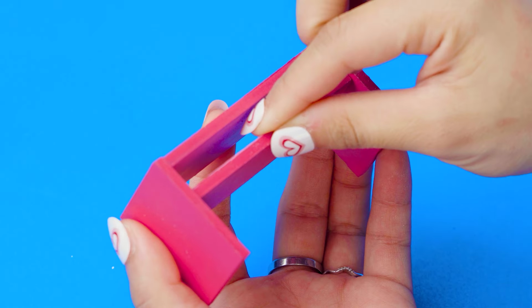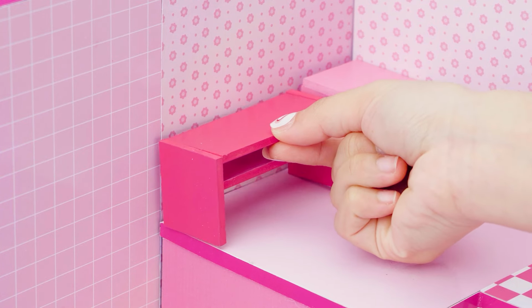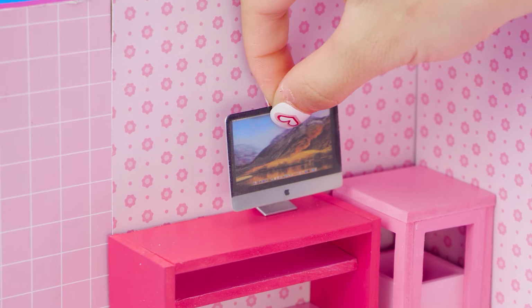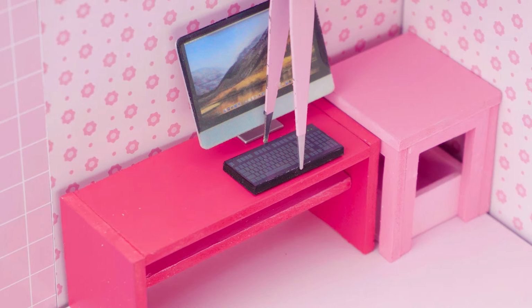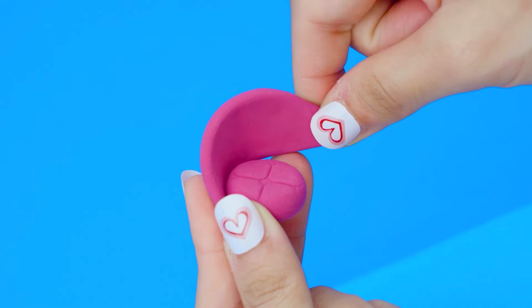I'm still in school, so I need to make a desk. Similar to making a corner shelf, I've already painted the pieces and now just need to glue them together. Using clay and adding glitter border to make a chair.